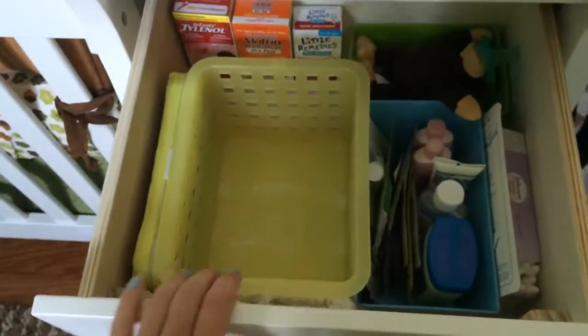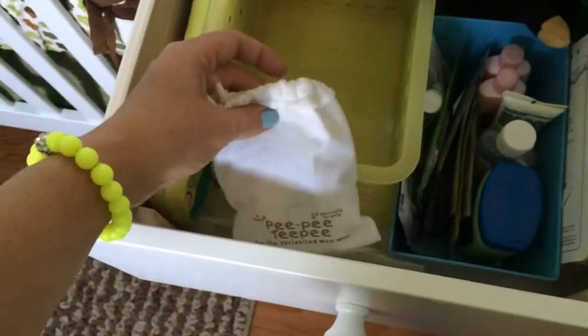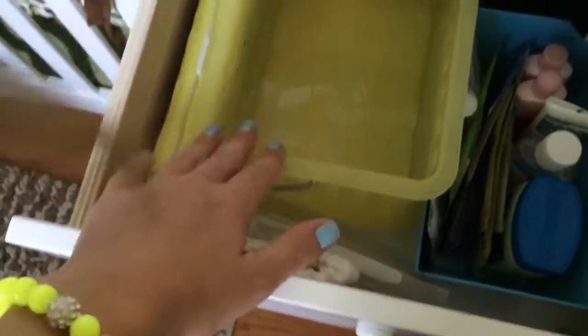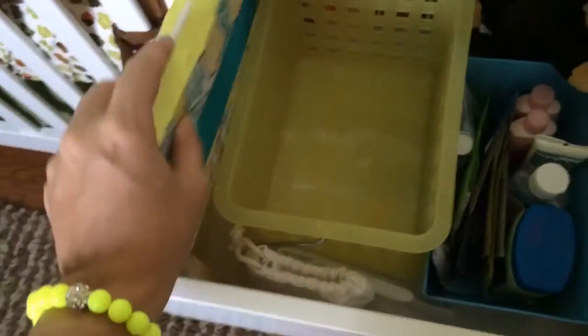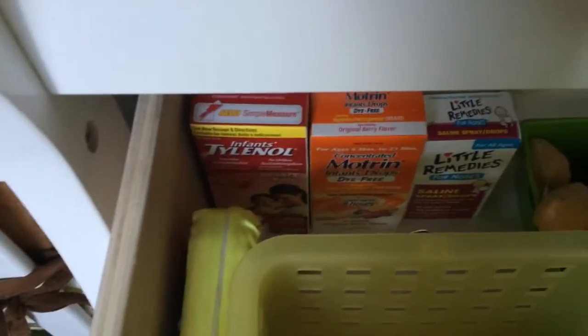Okay. Has these drawers right here. They're kind of organized, but not really. I just have more of the pee-pee teepees, I'm saying it wrong, for the sprinkling wee-wees. These are so cute. There's just some more in there. I have a Ziploc bag. I have this wipe case I made. It didn't turn out too great. You can see the edges, but it's still cute. I'm gonna use it. I have some of his infant medicines.